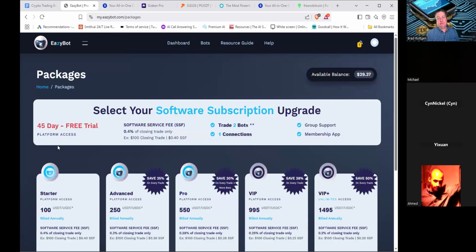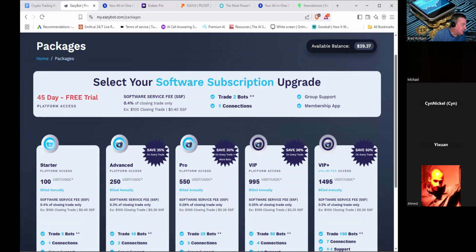Because for diversification purposes, you may want to trade 4 or 5 different coin pairs just so you can be diversified a little more. So these are their options here. Let me give you the rundown.